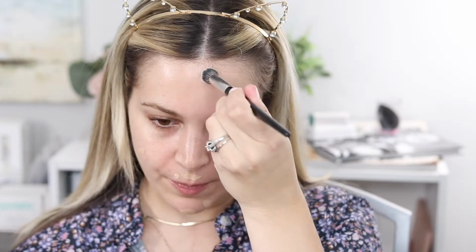All right, I'm not gonna do it on my under eyes. Do you want me to do it on my under eyes? You probably do. All right, let's first blend this out and then we'll do the under eyes. We're just gonna pat this in.